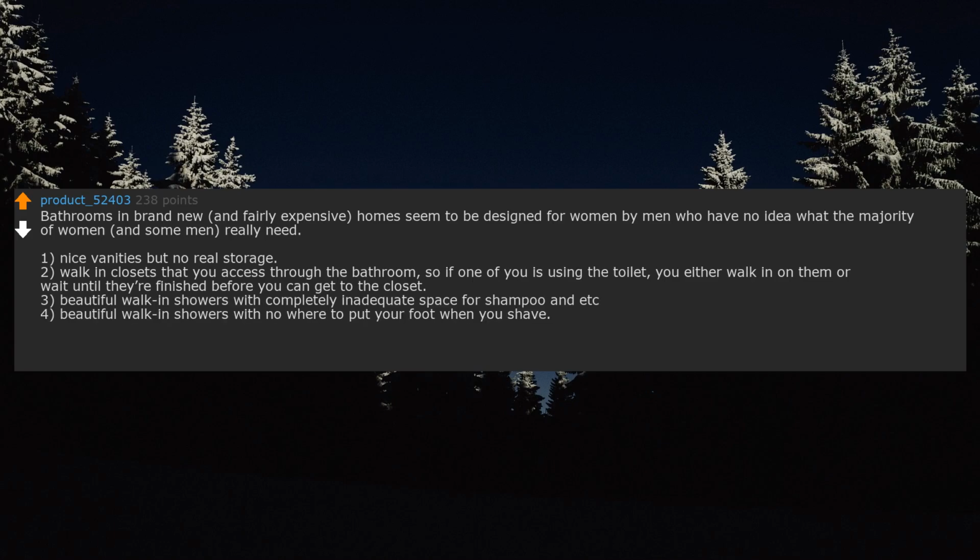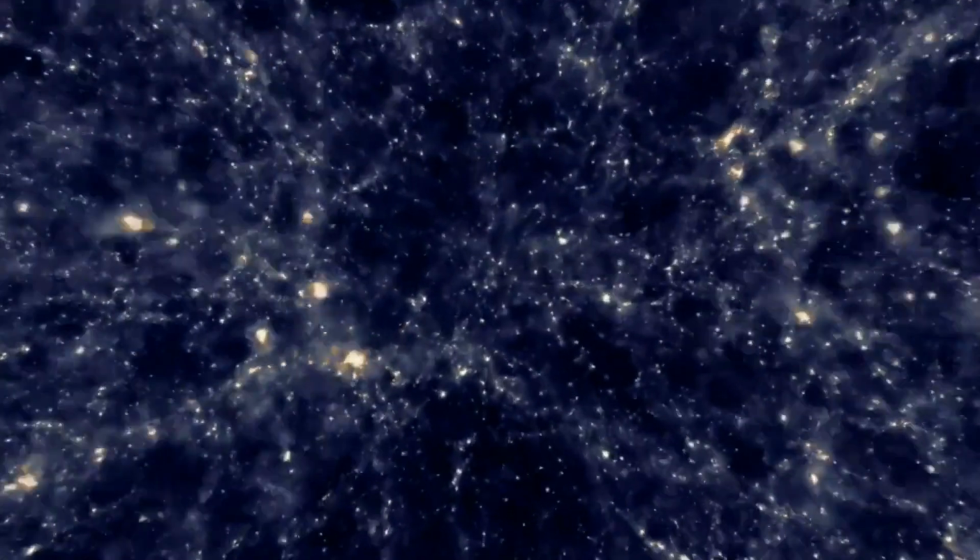3. Beautiful walk-in showers with completely inadequate space for shampoo and etc. 4. Beautiful walk-in showers with nowhere to put your foot when you shave. Not about the bathroom, but in those walk-in closets. Nothing configured for dresses or long coats.